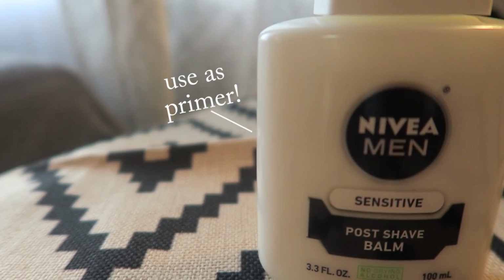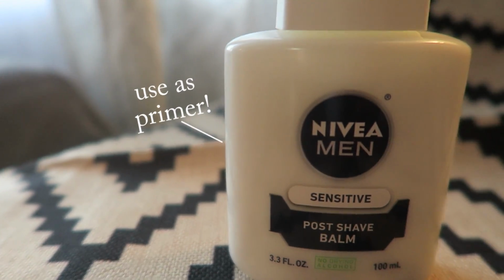One minute or even 30 seconds before I put my makeup on every day, I go in and fix the little strays. But my eyebrows grow back really fast because of all that Italian and Jewish heritage that I have. I recently discovered the craze that everyone has been doing using the Nivea Men Post Shave Balm. I have it in the sensitive formula and I'm loving it.